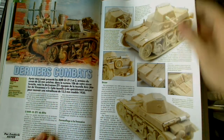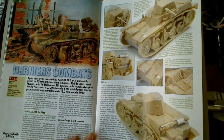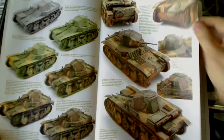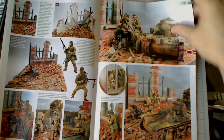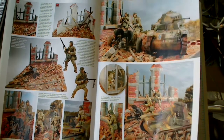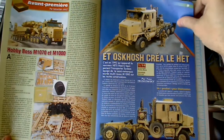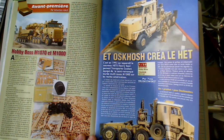But we have an AMR 35 ZT, I believe a French tank. Not very familiar with that one myself. It goes into the whole diorama production. Very nice work. Some nice brick dust there. And then we have the Oshkosh truck here, the M1070.